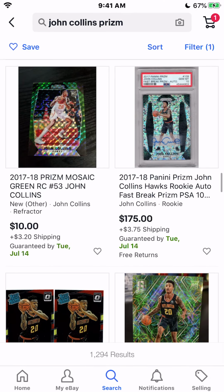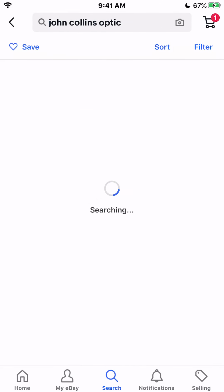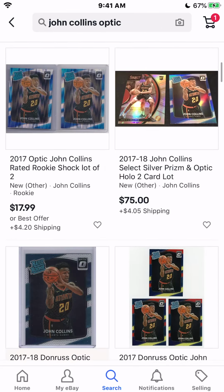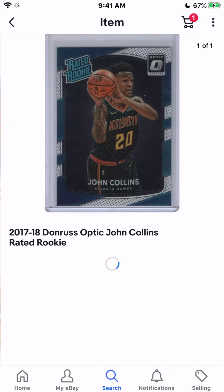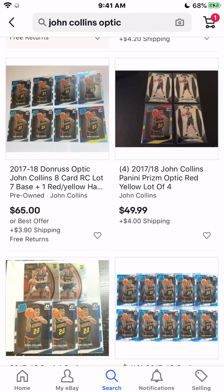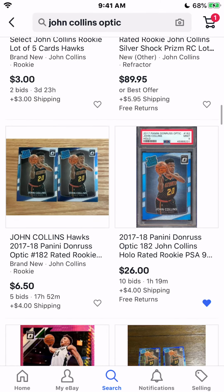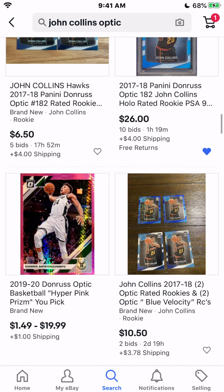But I also like his optics. You can get these for literally $1 to $2. His optic rookie cards, definitely just great deals. $1.29 and $4 shipping. So if you guys buy a lot of like 5 of them for $20, that's an extremely good deal. I definitely like this John Collins.